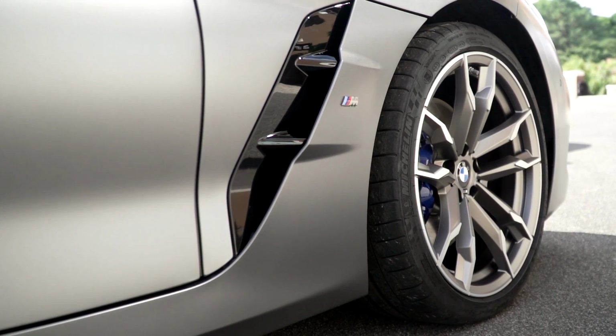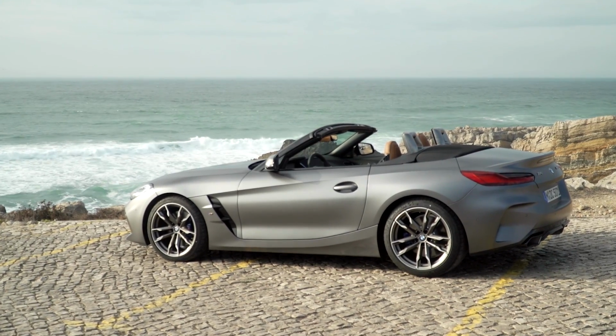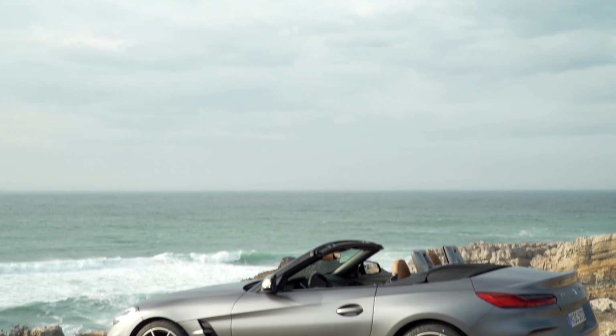I like it, but if you're after a convertible, is this the best driver's car you might buy? I'd probably still go for the Boxster, you know.